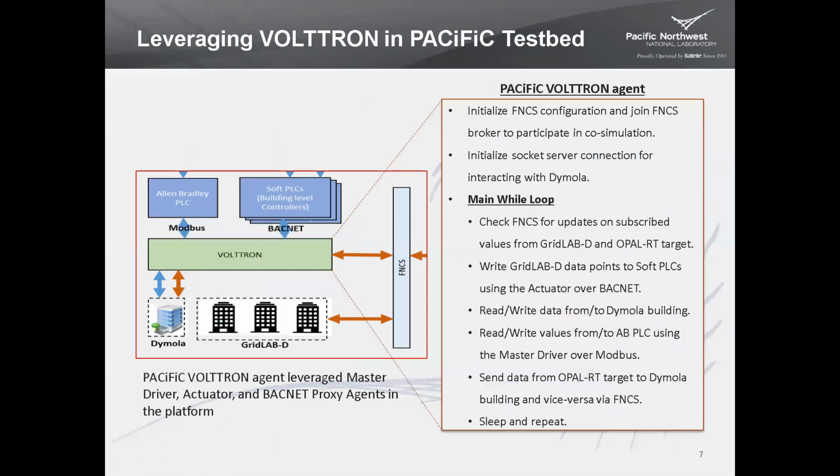So if we take a closer look at what VOLTTRON does in this platform, basically in the co-simulation, like I mentioned before, the buildings are loads on the microgrid. So every few seconds, VOLTTRON is enabling the exchange of data from the Dymola building simulation, and Phoenix is enabling the exchange from the GridLabD simulation to the OPAL-RT. Specifically, if we look at VOLTTRON, we have developed a specific agent that does the following things.